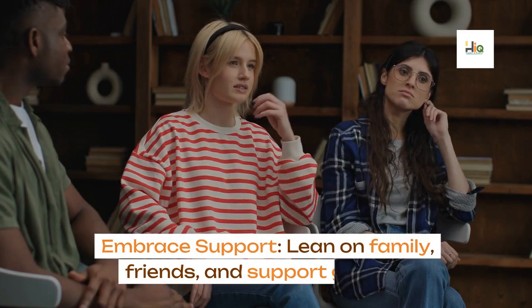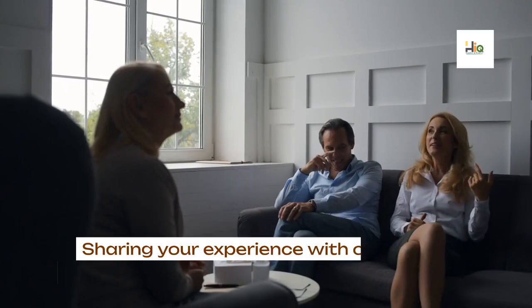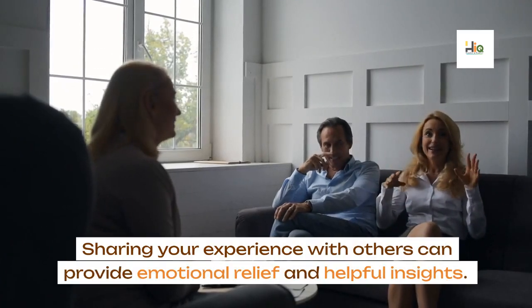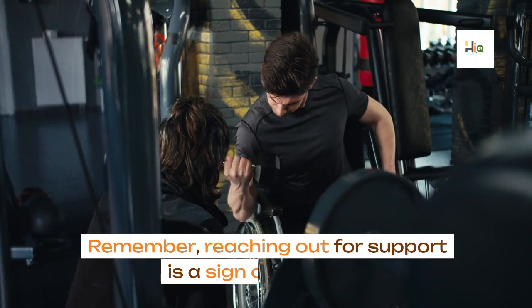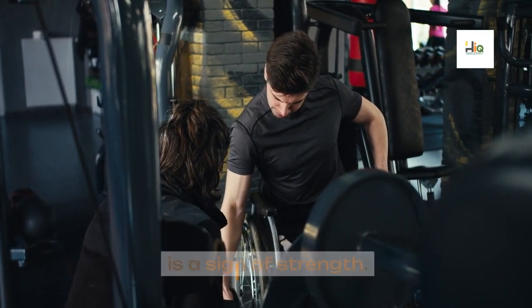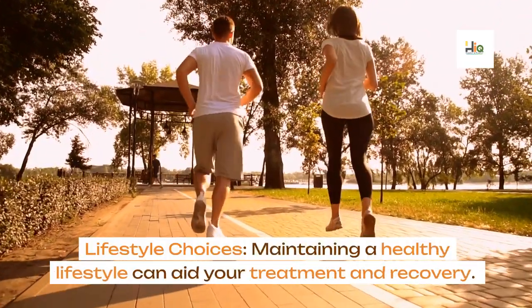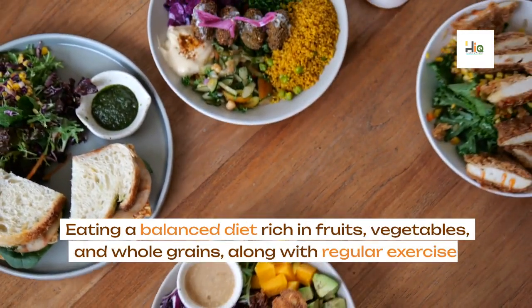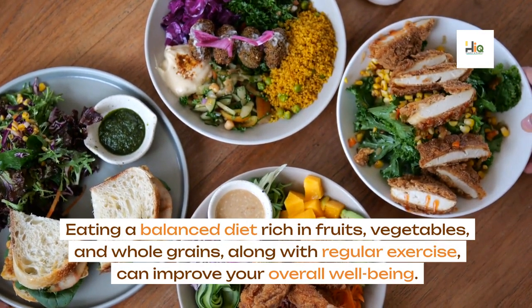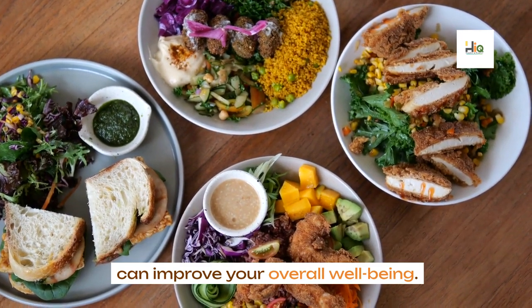Embrace support. Lean on family, friends, and support groups. Sharing your experience with others can provide emotional relief and helpful insights. Remember, reaching out for support is a sign of strength. Lifestyle choices. Maintaining a healthy lifestyle can aid your treatment and recovery. Eating a balanced diet rich in fruits, vegetables, and whole grains, along with regular exercise, can improve your overall well-being.